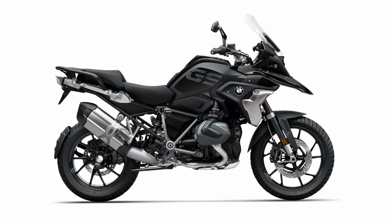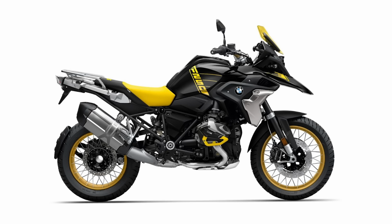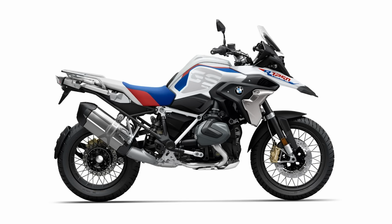The GS, on the other hand, well, it's a GS. It looks big, rugged, and more squared off. There are some particularly tasty paint options for 2021, with the 40th anniversary edition harking back to the R100 GS of the 80s, and the red, blue, and white rally option always looking good to me.